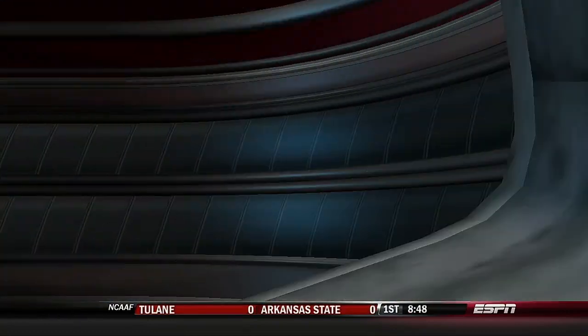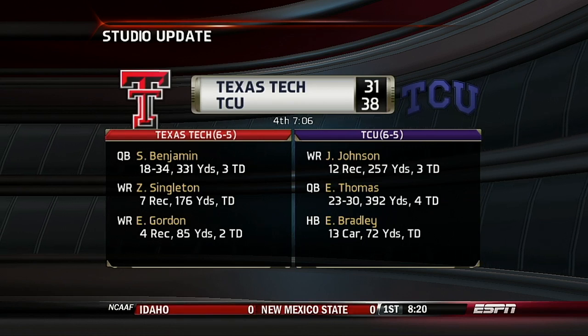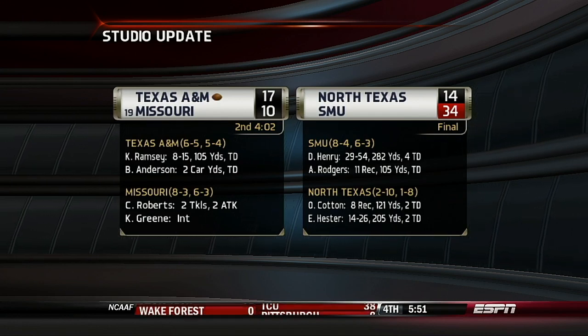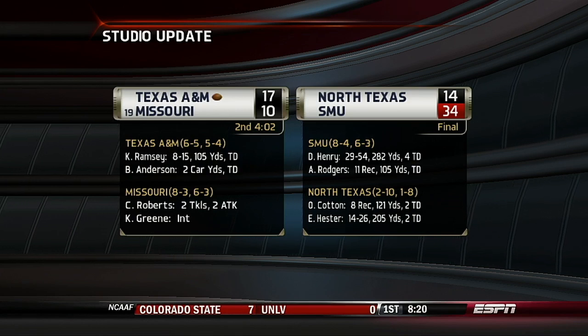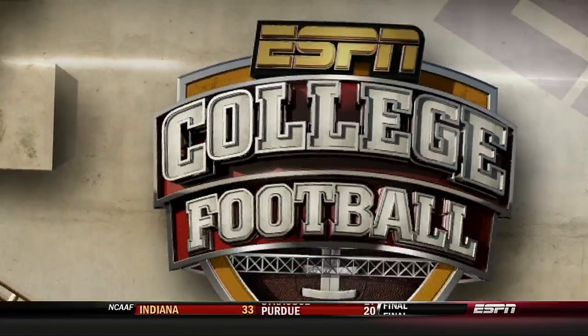Here's Reese Davis. Reese. Here we go to Fort Worth. The Horned Frogs' rushing attack can be difficult to stop, and they get into the end zone for a touchdown. TCU has the edge, 38-31. Meanwhile, we've been watching what's happening in Columbia. And for Missouri, they're struggling to take control of this game. Ramsey's arm is working its magic. He's thrown a touchdown pass in this one. The Aggies are on top, 17-10, closing in on halftime.